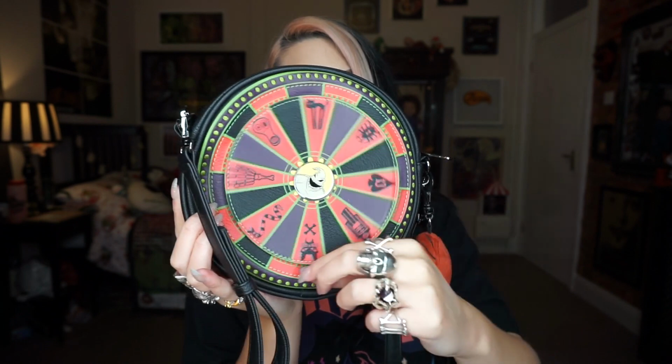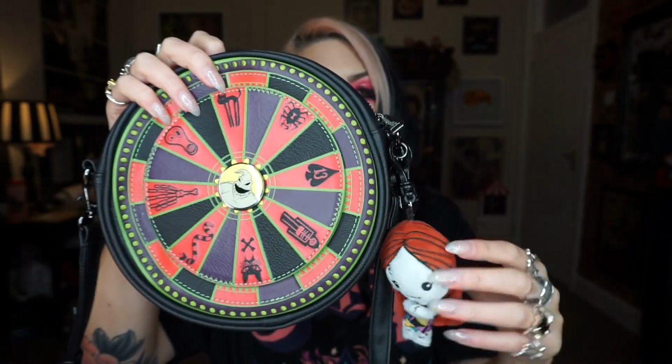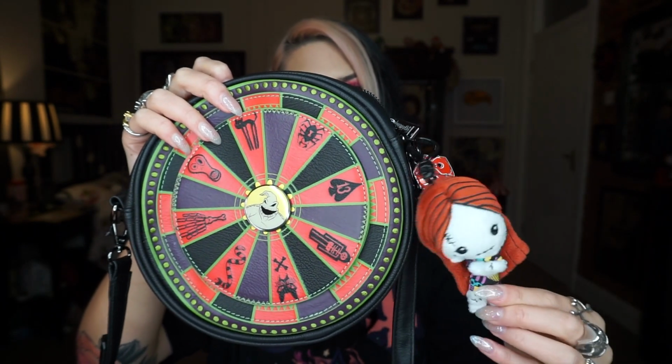And yeah, it does spin. And this is what it looks like on the inside. And you do get the little keychain dice. And this little Sally plush keyring came from a blind bag.